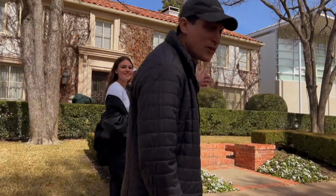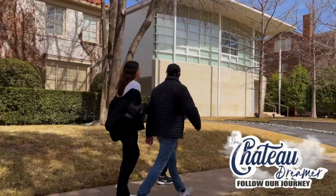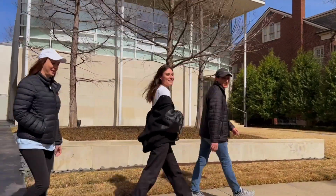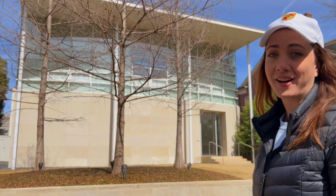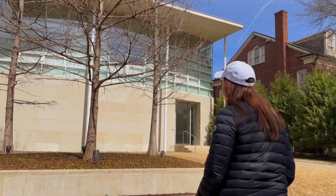This one looks pretty French. You can see here, this one looks like a school, like a commercial property. So in Highland Park, there's a lot of diversity in the architecture. You're going to notice that from house to house as we go along.